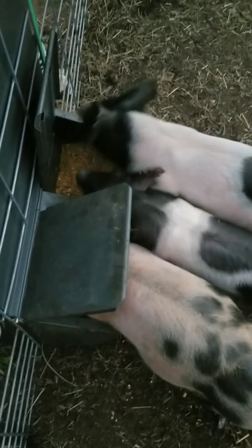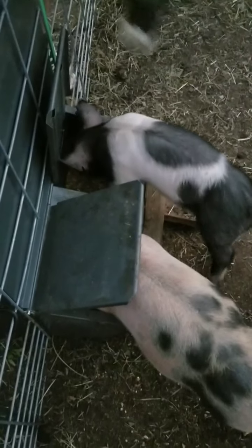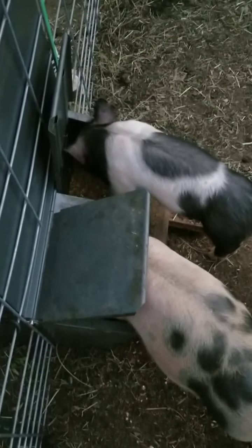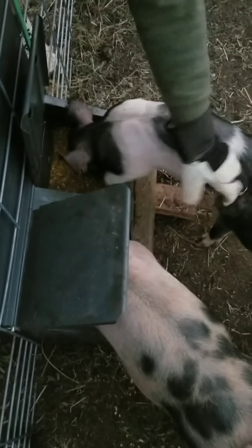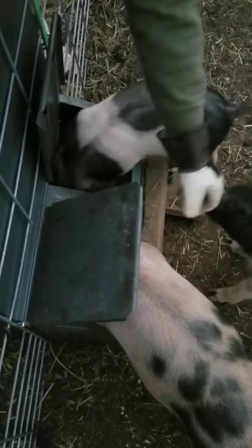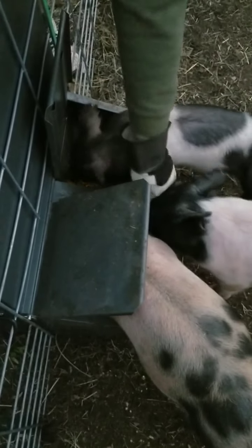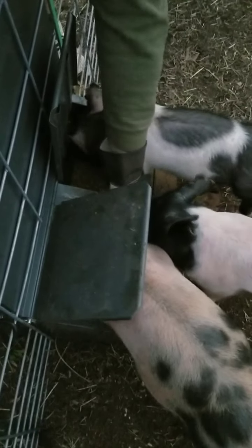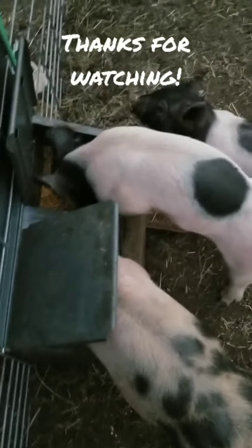And we also want to say thank you so much to everybody that prayed for him. Some people might have thought we were crazy for asking for prayers for our pig, but we firmly believe that God gave us these animals to be good stewards of. And that's our job, is to try and do the best we can. We believe that God cares for them way more than we ever could. And so we just appreciate all of your encouragement and your prayers. He's doing great.